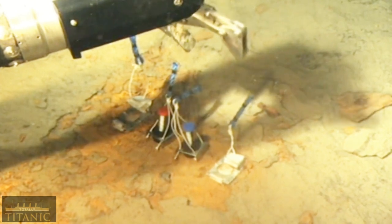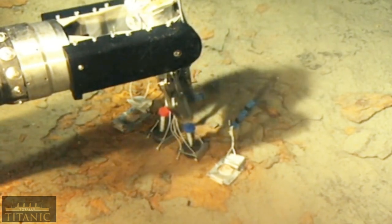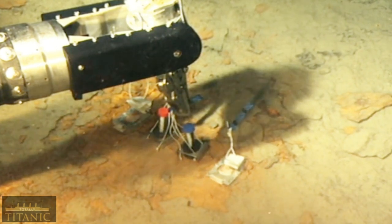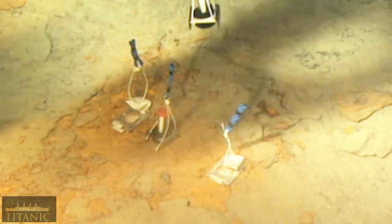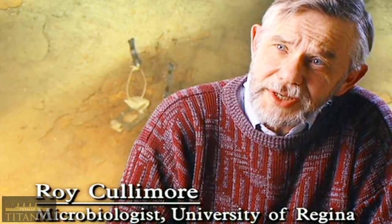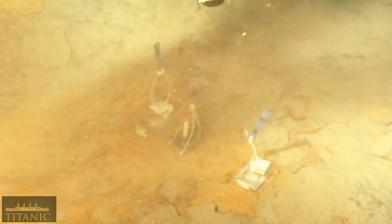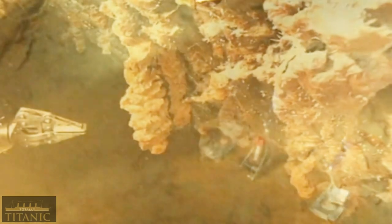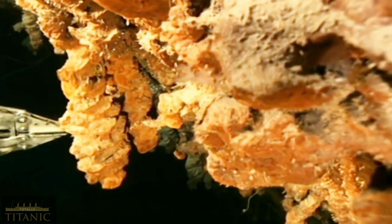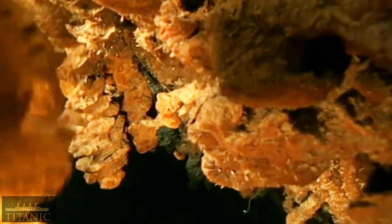At the Titanic site, Roy Cullimore is retrieving his rusticle traps. There may be clues to Titanic's ultimate fate inside these tiny vials. And maybe we're approaching the time when the Titanic is going to become very fragile. And we need to know how fragile she is becoming. The rusticle structures are extremely delicate, and they are collected gingerly. One day, Titanic too may crumble away.